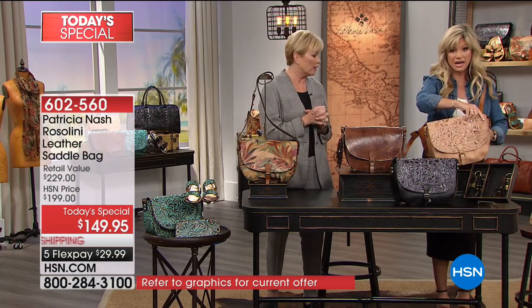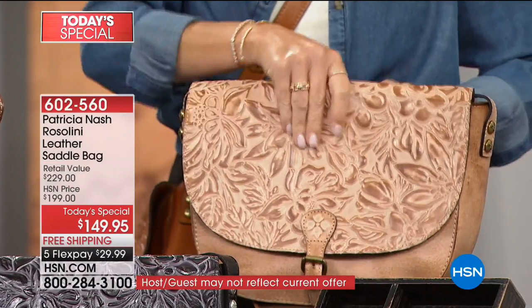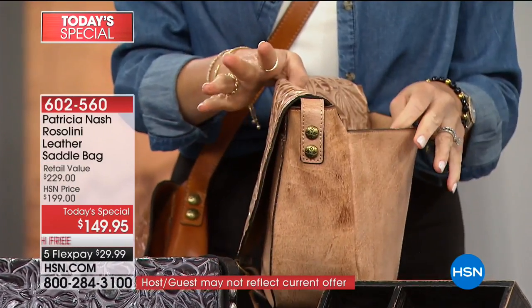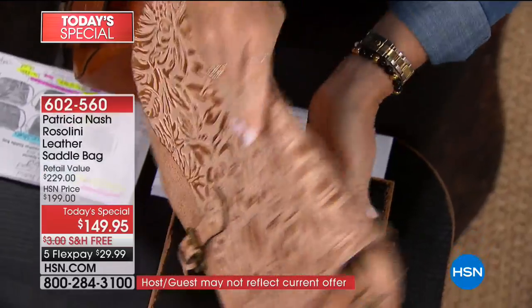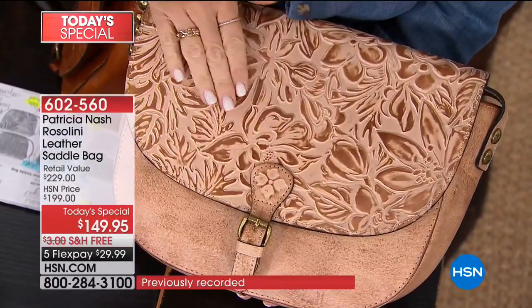These are leather bags for $149. I can't believe it's that amazing. You just pay that for a value faux leather bag? This is all genuine leather. This tooling is all done by hand.